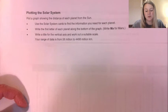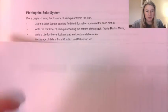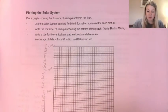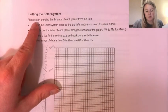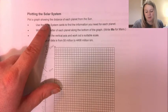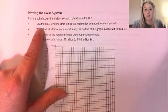So if you look at 146 for me, please. For this you're going to need a pencil. You are going to need your planets cards. Do you know the ones that are on page 143? So if you lift those out and have them beside you whenever you're doing this, it'll definitely make it easier. And we're going to plot a graph showing the distance of each planet from the Sun. So it tells us here, use the solar system cards to find the information.